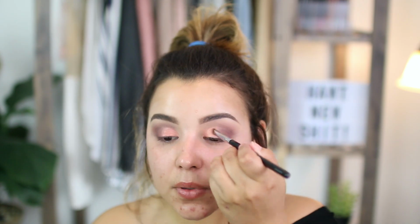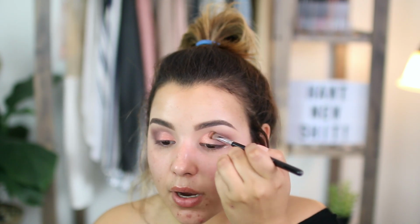And I'm gonna apply it to my finger, and I'm just going to pack it on. Pack it on. Going to pack it right there in the very inner corner. I'm gonna go in with my brush, and then I'm gonna spray it a little bit, and I'm just going to pack her on so that way she's nice and opaque. Honestly, this Peachy Keen color is so freaking pretty.